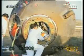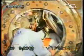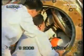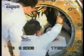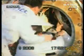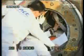We can almost see one astronaut at the hatch. We cannot tell who he is, but obviously he's in good shape. He can move his limbs freely, and is having some conversations with the ground staff.